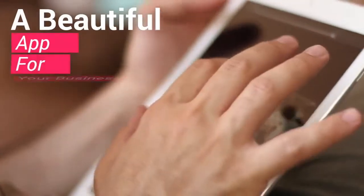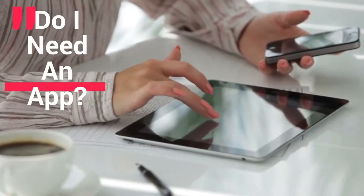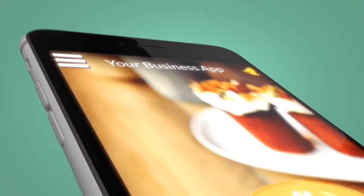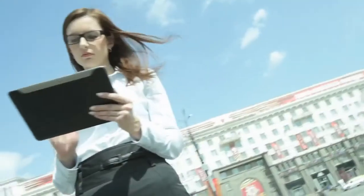Have you ever thought about getting a mobile app for your business, but simply have no idea where to start? Chances are you think it's out of your budget, or you may be wondering, do I even need one for my business? Well, with your very own mobile business app, your ability to increase sales and customer loyalty will explode. Let's take a look at a few industry examples and app features and see exactly how.